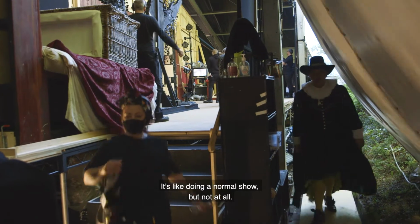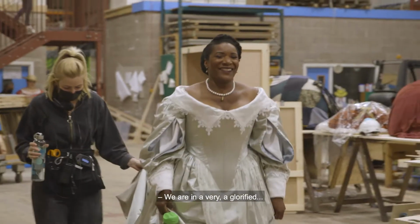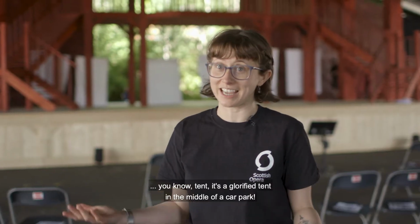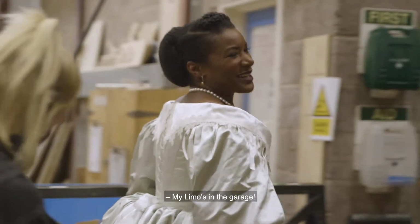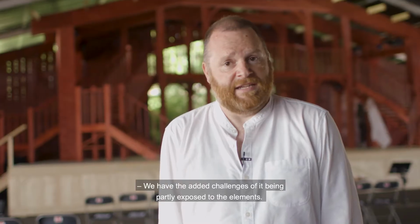It's like doing a normal show, but not at all. We are in a glorified tent. It's a glorified tent in the middle of a car park. My limo's in the garage. We have the added challenges of it being partly exposed to the elements.